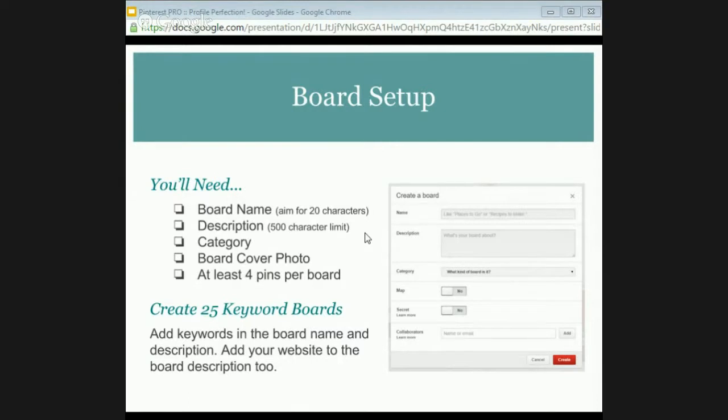With that being said, each board that you create is an opportunity for you to show up in that board search result we just did as a demo. One of the things you might have noticed is that when I typed in the keyword wedding and then sorted by boards, all of those boards had the word wedding in the title. And that's a keyword match that you're seeing. So if I was typing Chicago wedding, the board titles would all say Chicago wedding.